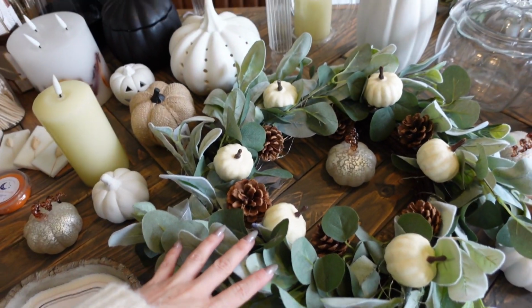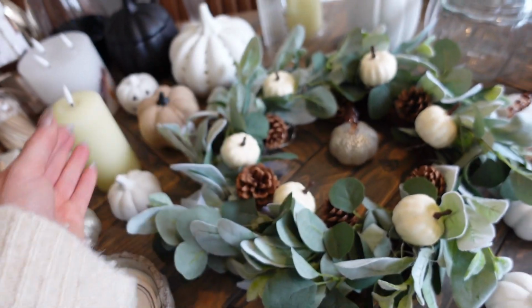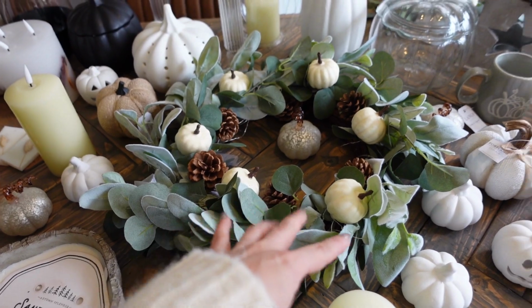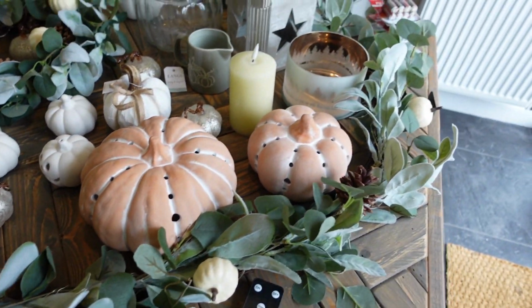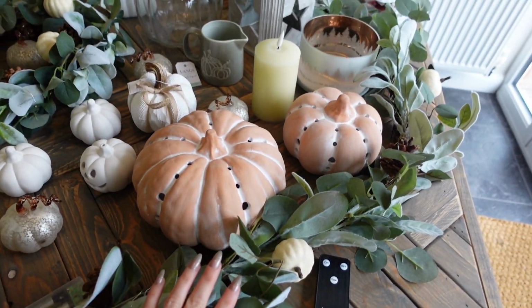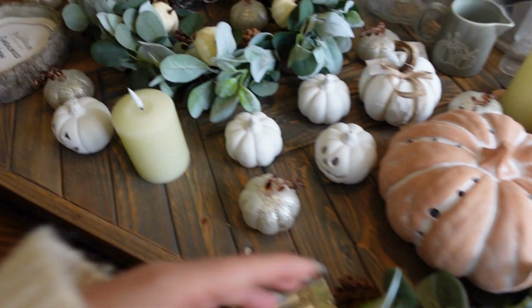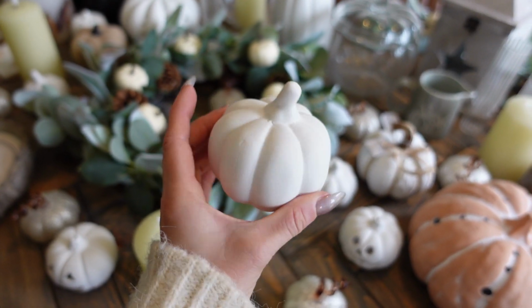This wreath, absolutely love this. This is one of my favourites. This is from Lights for Fun. Again, we got this last year. It does have lights running throughout it, and we also got the matching garland, which we usually put along the unit underneath the TV in the living room. These are just some plain ceramic pumpkins, again from the Range last year.